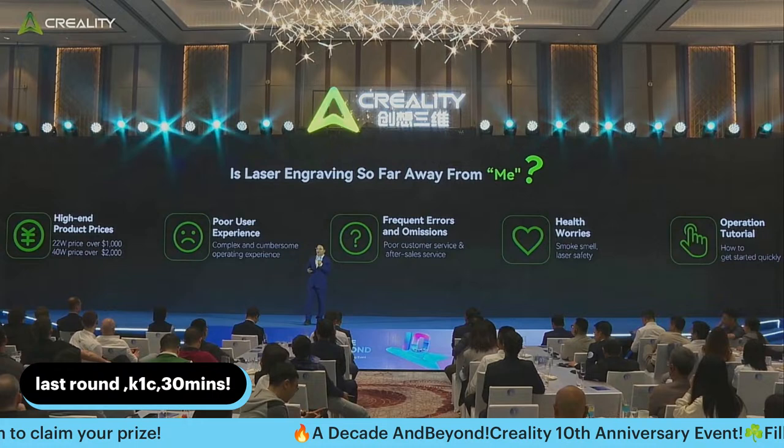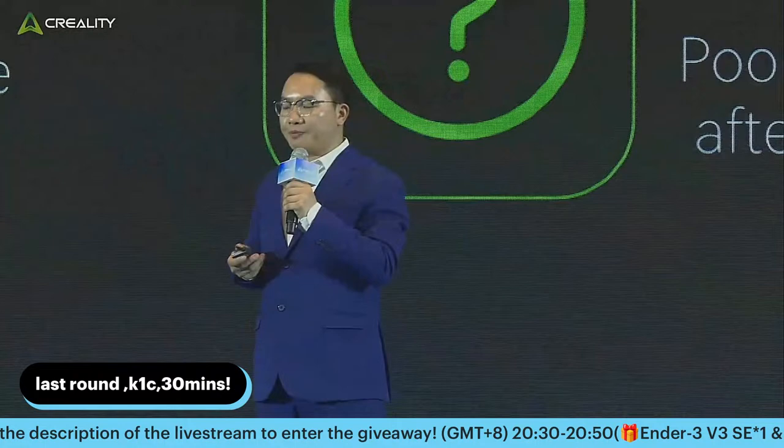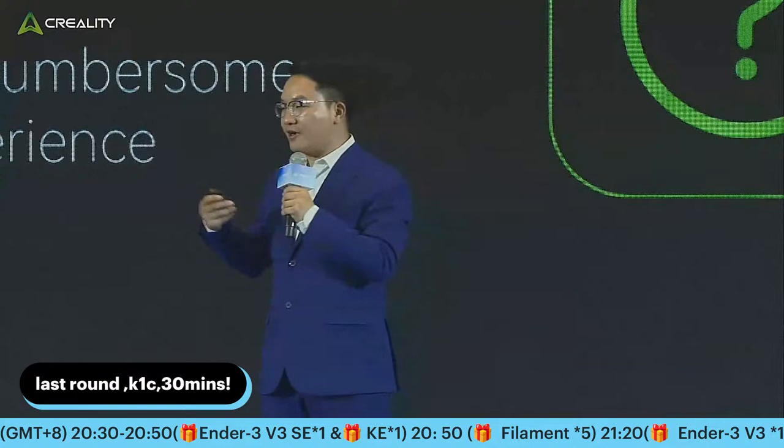Before we entered the market, we saw a lot of factors that stop you from using a laser engraver, such as the price being very expensive. For the open one, 20 watt, the price is up to like $1,000. It's also difficult to operate, and the guideline is difficult to read. As well as that, there is no response from the sales team or the after-sales team. And also the smell, when you're concerned about your health.